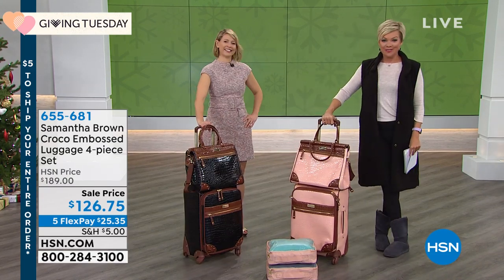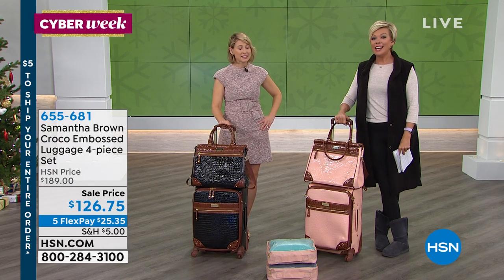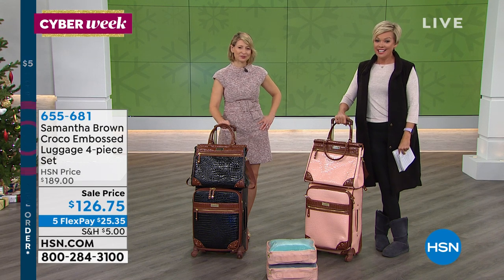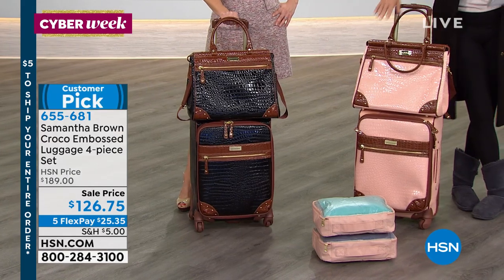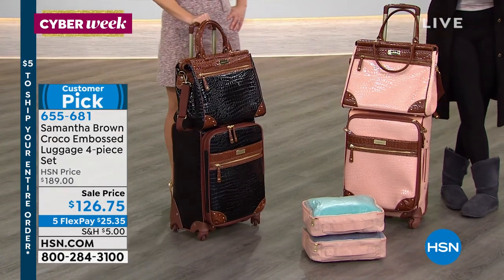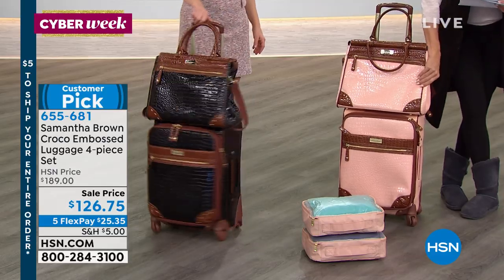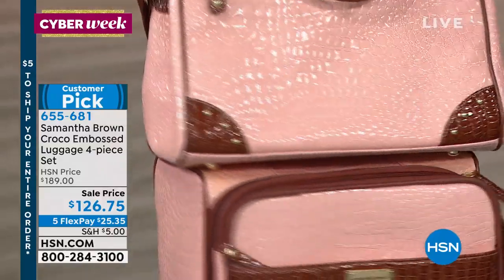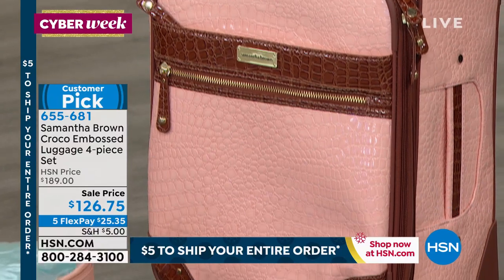We are here to offer, well, it all began here with the Croco embossed luggage. This is how my story began, here at HSN. The Croco embossed four-piece luggage set. We've got this really beautiful blush color as well as the black. This one we're calling nude. Go figure. It's sort of the inside of a seashell. It's a really perfect light pink, and the black.